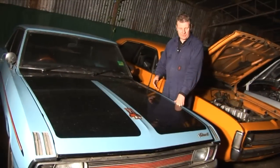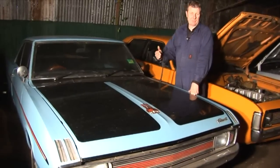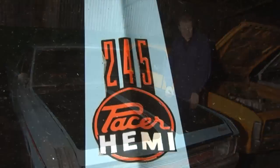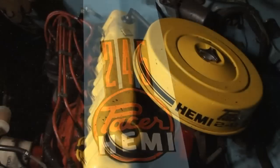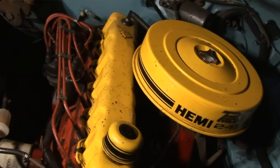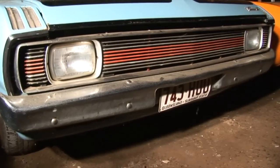And here's where it started for Chrysler in motorsport in Australia, or not far off it. Coming from the slant six-powered Pacer right through to this VG model range Pacer here, the 245 Hemi, smaller than the later 265 Hemi, with a two-barrel and four-barrel carburetor option. Now on paper, the four-barrel option should have made more power, but it's a known fact that the two-barrel was a little bit faster car overall as a package.